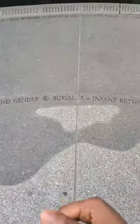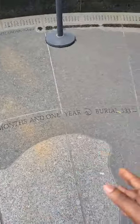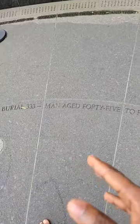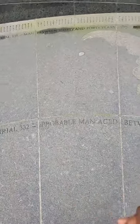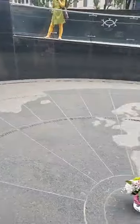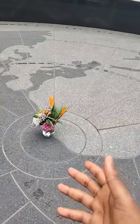And then here is another group of infants, 5 of them between the ages of 6 months and 1 year. And on this side is 333 men aged between 45 and 55 years. Here is 332, probably men, between the ages of 35 and 40 years. Okay, so look, it goes on, and this is one of the flowers that's given to them, just to remember the ancestors that were buried in this place.